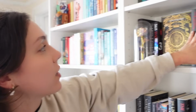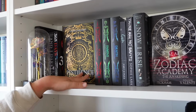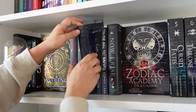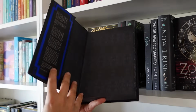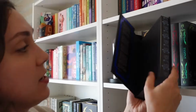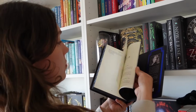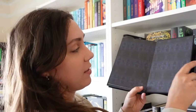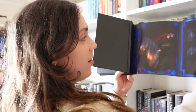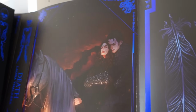Then, moving forward, we have the Four Horsemen of the Apocalypse, the Laura Thalassa series. These are the special edition copies, and these are some of my favorite special editions because they're just so beautiful. They are literally so pretty. It's disgusting. Woo! That's crisp, girl. Right? You ain't read not a page. No, because I'm supposed to be doing a buddy read with Jayla. Oh yeah. That's really cute. Gorgeous. Wow, they are stunning. Aren't they stunning? Absolutely stunning.